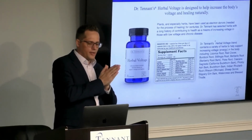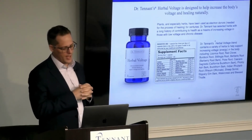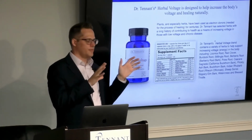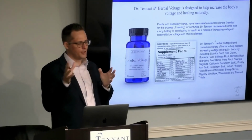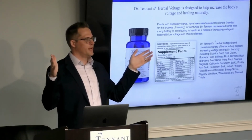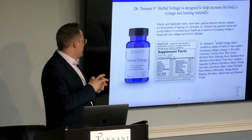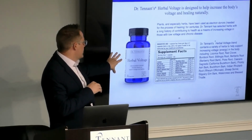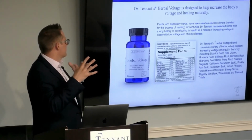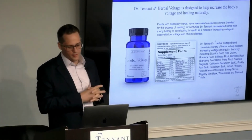The next of those, which is often paired with Voltage Up, is Herbal Voltage. And this is designed specifically to help increase the body's voltage and heal it naturally. So for thousands of years, herbs have been used to help treat different cures and different ailments throughout the system. Well, Dr. Tennant found a couple of different options that have worked for many, many years, and combined the two, put those together to help form Dr. Tennant's Herbal Voltage. And so the bottom line is that it's a variety of plants and herbs that have been put together to help increase the overall voltage for those with low voltage and chronic disease.